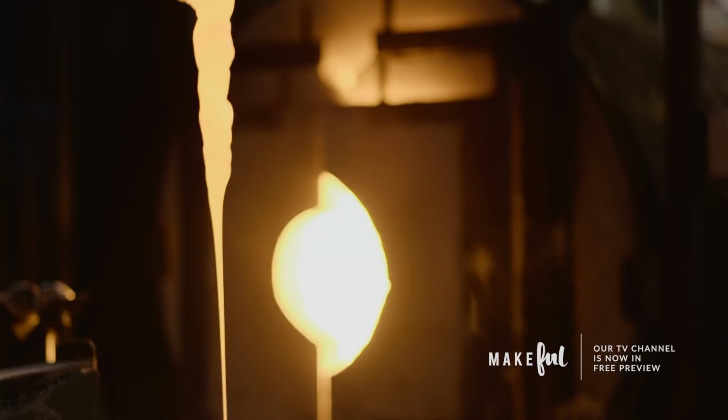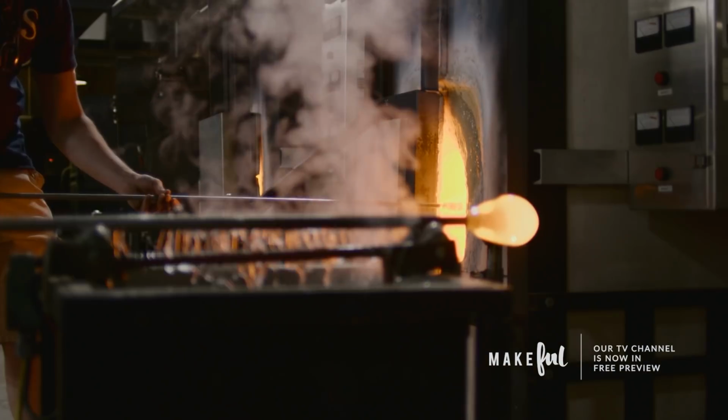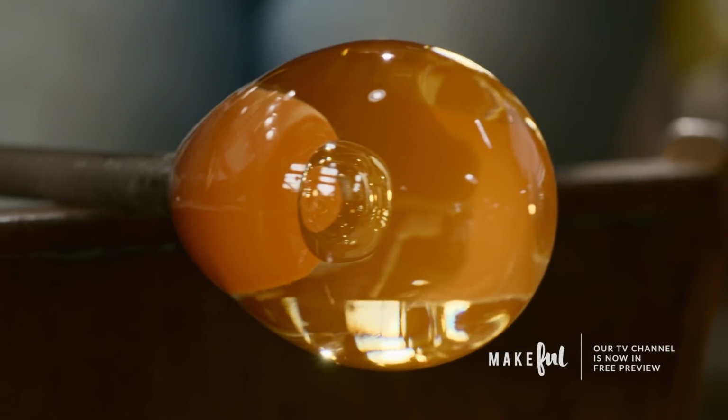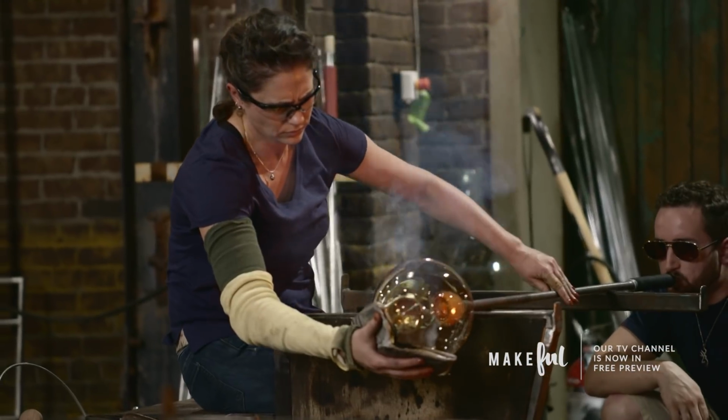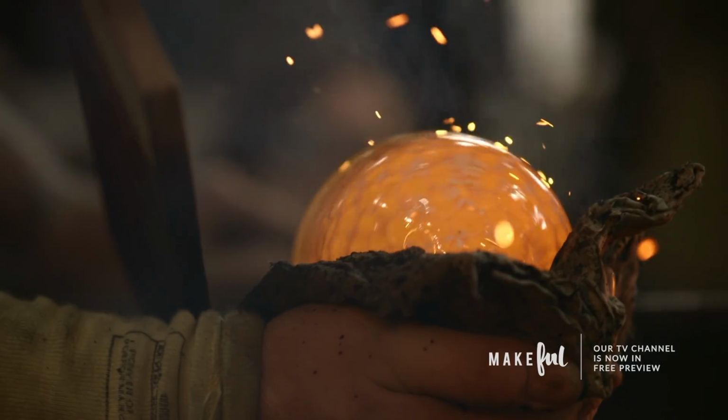Throw sand, lime, and soda into a 2,000-degree Fahrenheit furnace, and you get liquid glass. Skilled glass blowers gather the molten mixture using hollow pipes. And when they blow, glass inflates to form a bubble to shape and sculpt. The tools and techniques date back to Roman times, but we're about to turn up the heat.